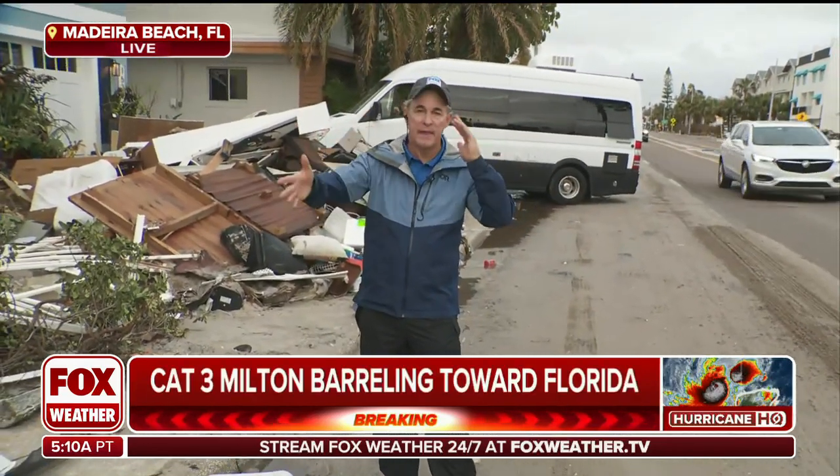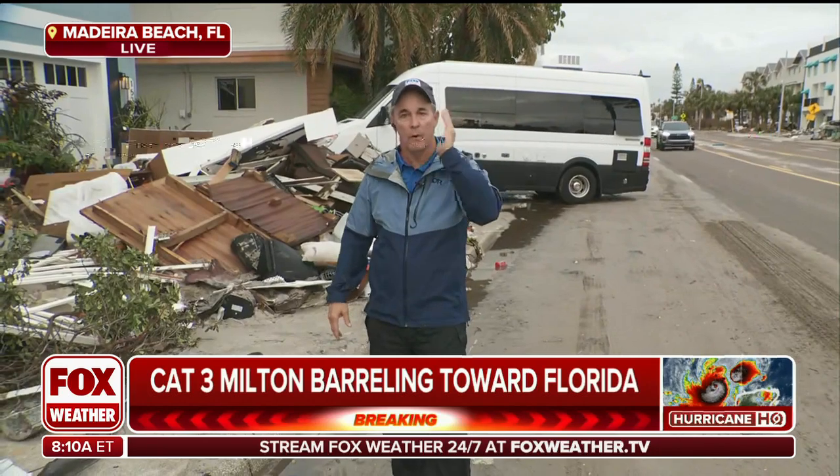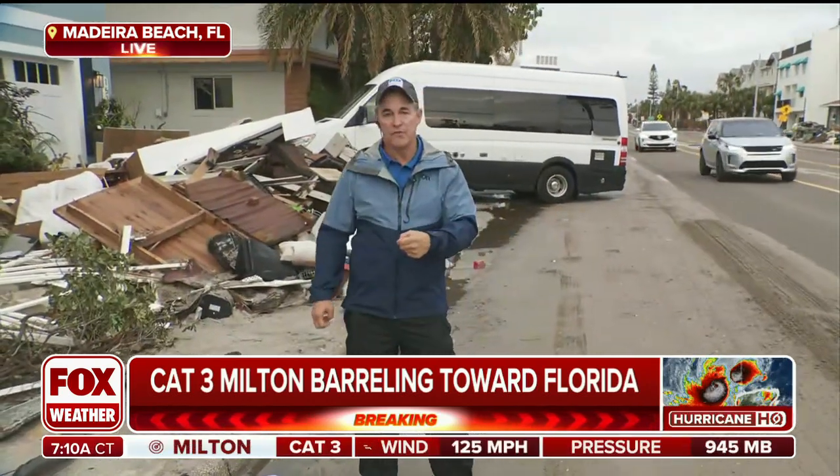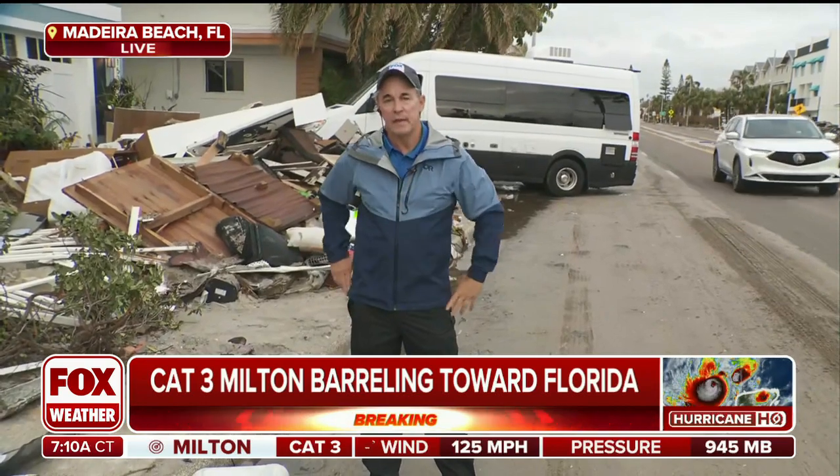So there you go. Marissa and Craig, just a heartbreaking scene. It reminds me of covering tornado aftermath, but instead of just a small area like a neighborhood, this just goes for miles and miles up and down the coast here from Clearwater all the way south towards Anna Maria Island and all the way down towards Lido and Siesta Key.